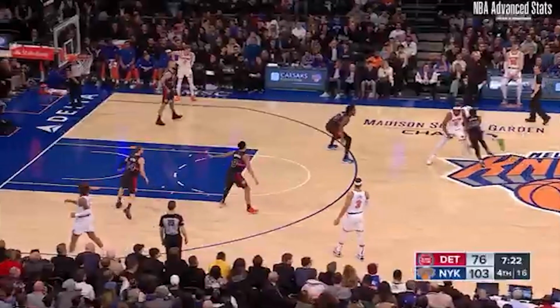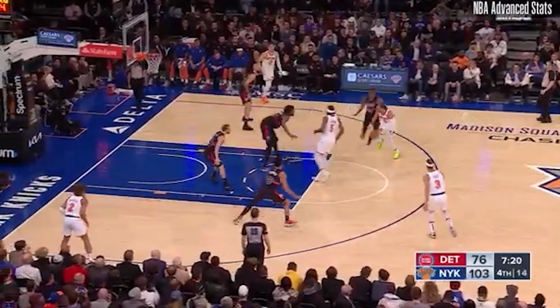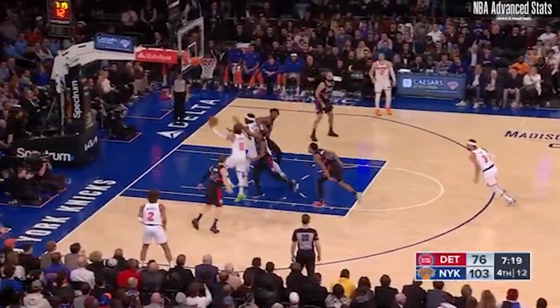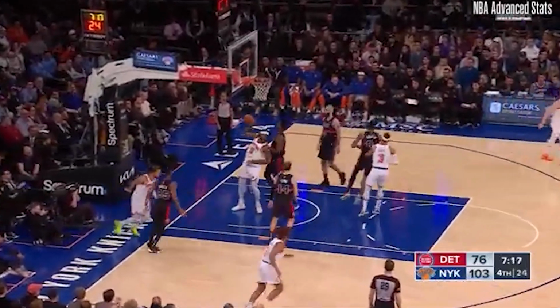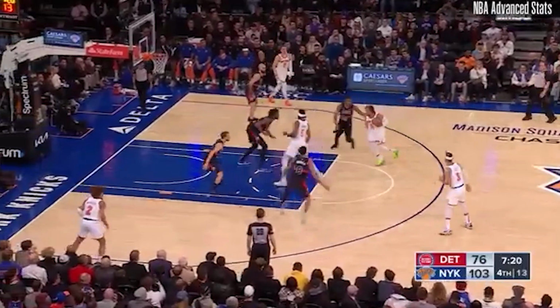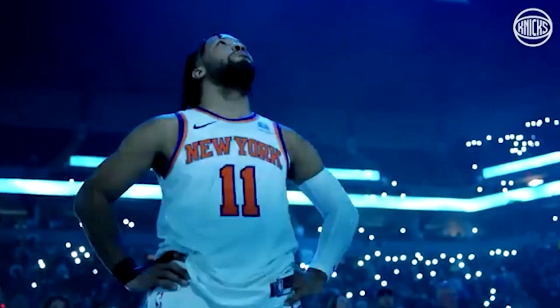It's called a Gortat, right? Washington Wizard. Coming off the screen, defenders trailing, hold him right there on his butt. Boom. Big man is going to set a little slide screen for him. Screen two people, and he ended up with a layup. That's all patience. So that's Jalen Brunson.